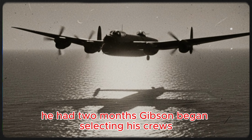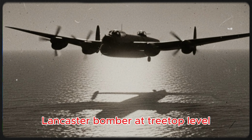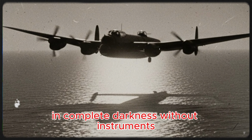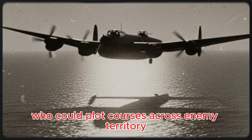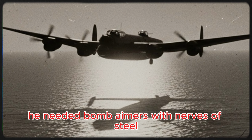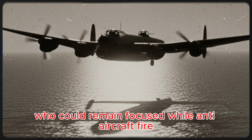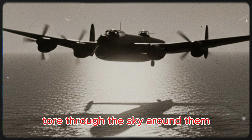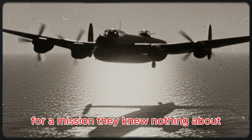Gibson began selecting his crews. He needed pilots who could fly a 4-engine Lancaster bomber at treetop level in complete darkness without instruments. He needed navigators who could plot courses across enemy territory with absolute precision. He needed bomb aimers with nerves of steel who could remain focused while anti-aircraft fire tore through the sky around them. And he needed men willing to die for a mission they knew nothing about.